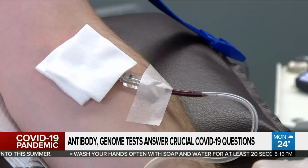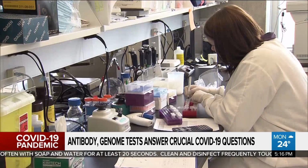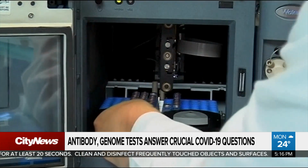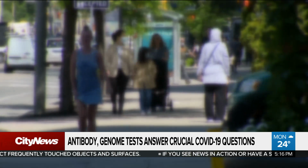Researchers are using leftover blood samples from donations to Canadian Blood Services and blood samples taken from routine testing, for instance, pregnant women during prenatal tests. It's all done anonymously. It's a really fast way of getting some data out there. But antibody testing is not available to the general public yet.